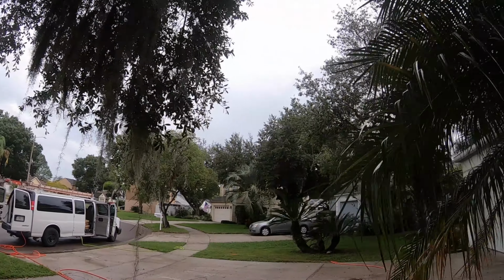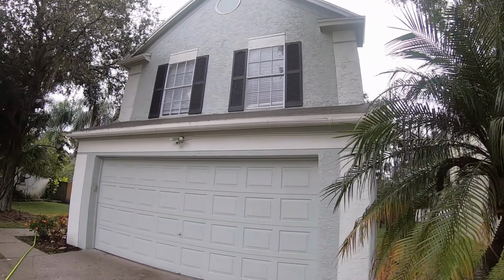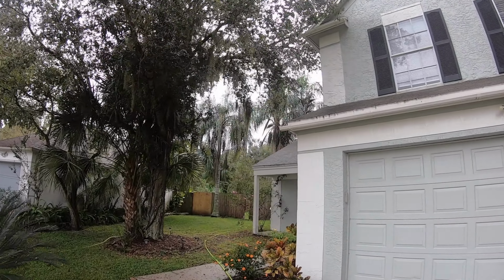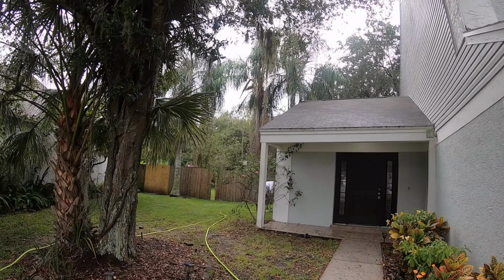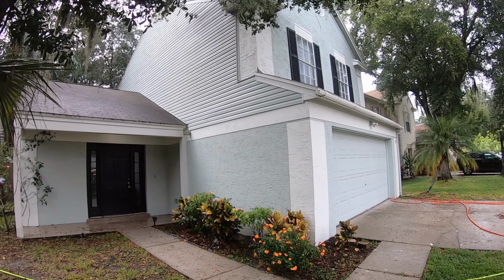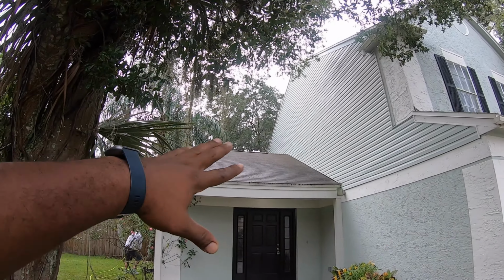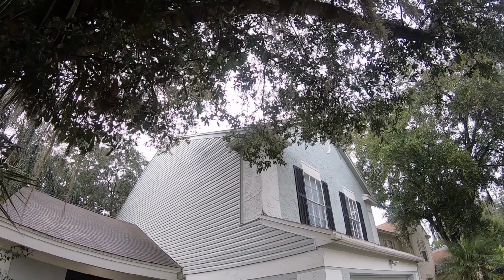And like I said, it just got done raining, so pretty much everything is wet already, where I won't have to focus so much on plants, anything dying. But we're still gonna wet everything down just to be safe. All right, I'm gonna start spraying the roof. The first sections on the bottom, first stories, and then I move upstairs to the second story.